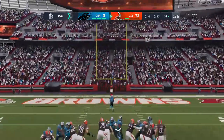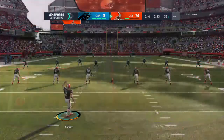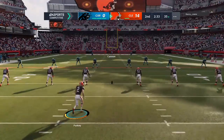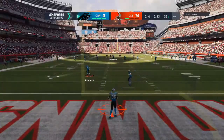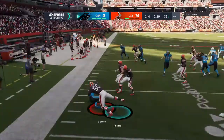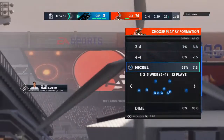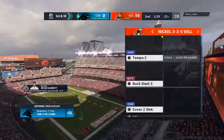And the Browns add on to their lead. And it's good to make it 14-0. Makes the score Browns 14, Panthers nothing. Now after the score, it's Parkey on to kick it away. And this carries into the end zone. And ultimately cannot get this out to the 25-yard line as he's dropped at the 23. First and 10 at their own 23-yard line.